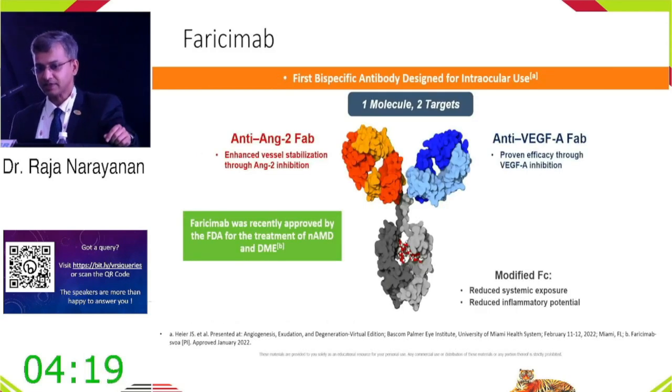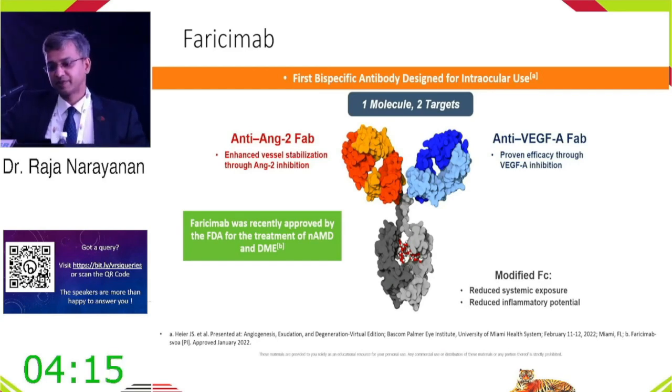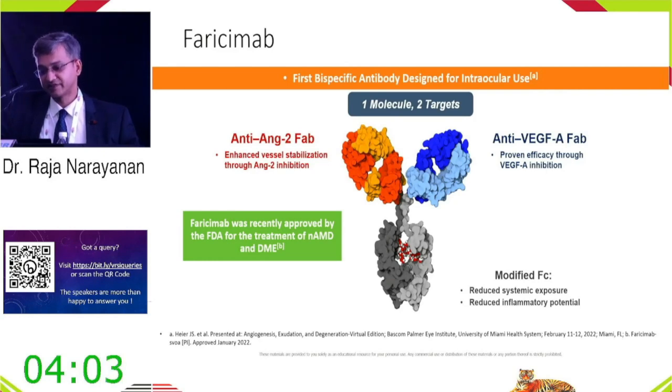The next molecule I would like to bring to your attention is faricimab. We all know about anti-VEGF, and all the drugs we have used so far have been against only one particular target, that is VEGF-A. But this molecule, faricimab, is bispecific. It can negate both VEGF-A as well as Ang-2, or angiopoietin 2.